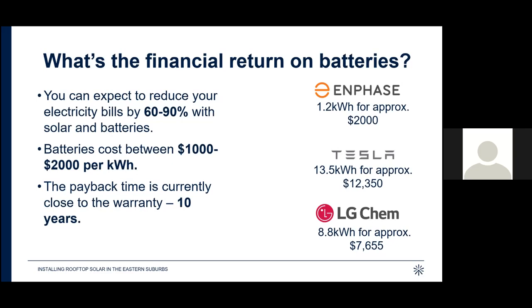The idea here is that you can see in that first statement, you can expect to reduce your bills by 60 to 90% with solar and batteries. That equation relies very heavily on the solar component. When you're talking about how much energy you're actually storing and how much it costs you for each kilowatt hour, it ranges between $1,000 and $2,000 for each kilowatt hour. And if I did the math, how many light bulbs is that? Well, 10 bright light bulbs running for an hour is a kilowatt hour. So if you've got a big battery, then it's quite an expensive way to store energy.